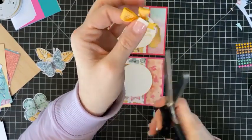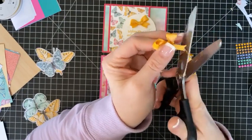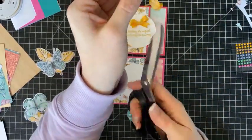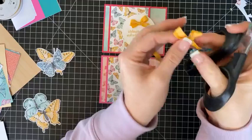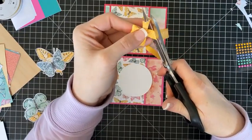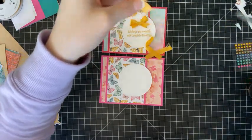Oops. It's like one little strand I didn't get. So this is okay. It looks kind of a mess right now. It's okay. See that one little strip? Okay, now do the other side. So you're going to go up one way, up the other way. Okay.